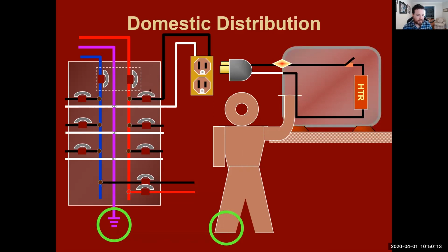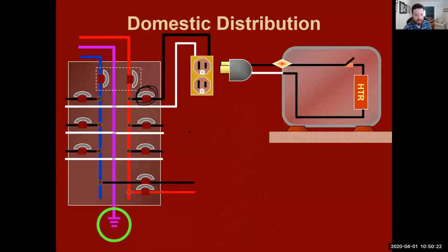By the time that this would break, you'd have a couple good shocks already through you. Nice 240 going through your body. I'm sorry, 120, but going through your body. So they added this ground. So this is a three-wire system. The ground is attached to the ground coming from the telephone pole. Remember, this purple wire right here still goes up to the telephone pole. So you have a direct line as a backup.